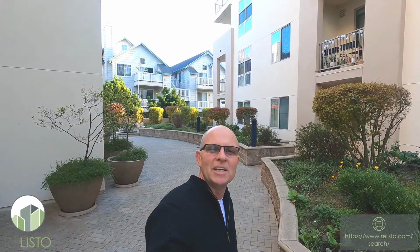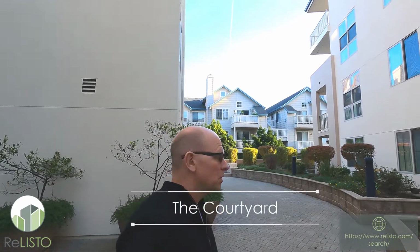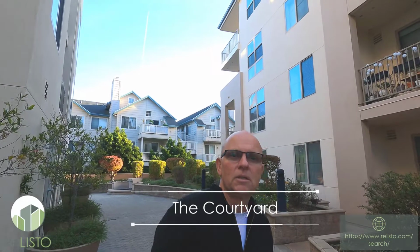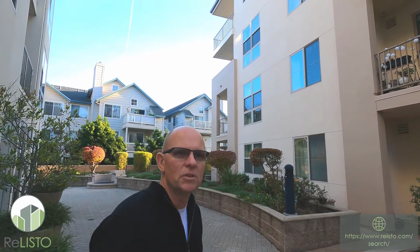Hey all, I'm again at 1488 El Camino. Just wanted to show you some of the outdoor area. This is one of the courtyards. Again, this is protected behind a big metal fence, so it definitely feels very, very secure here and very pleasant.